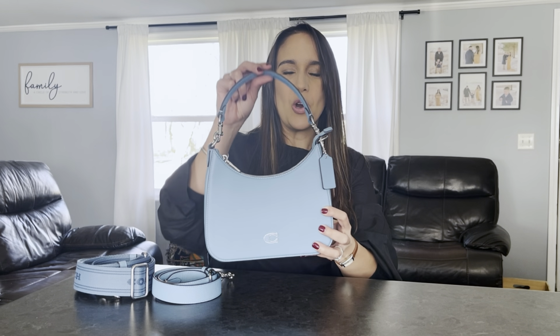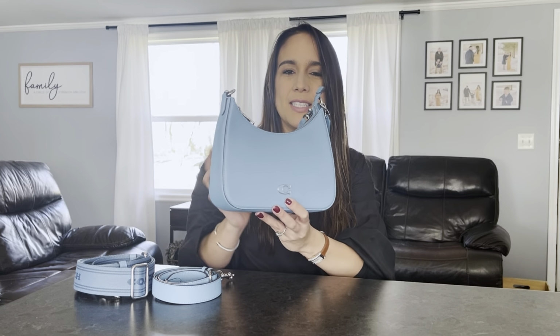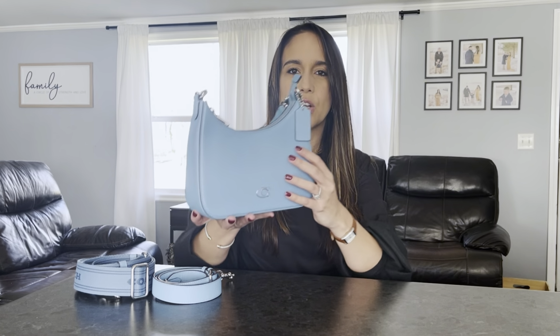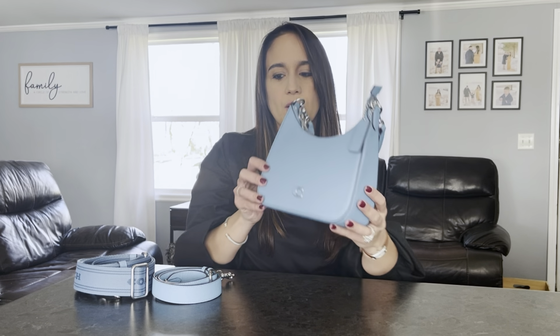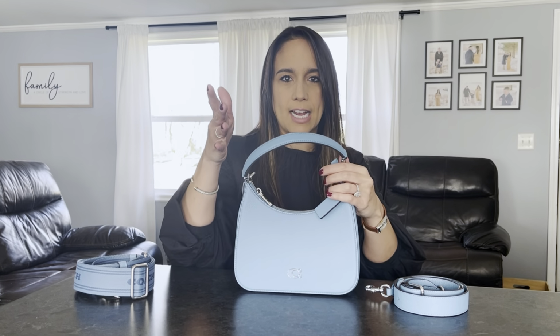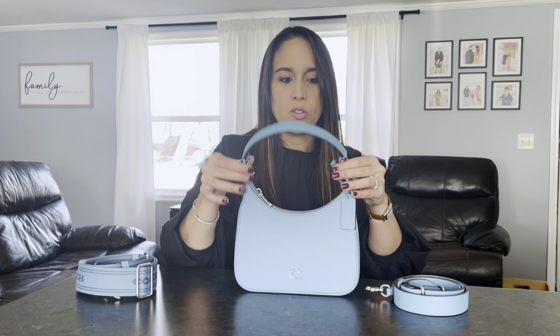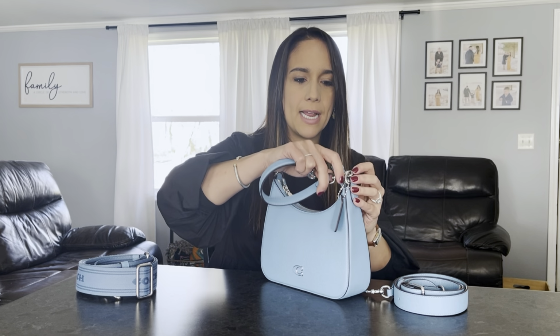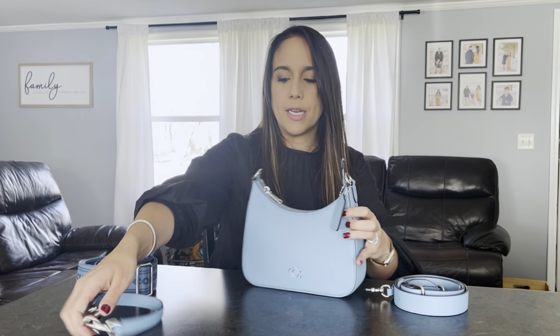Now this next bag is from Coach. It is their Crossbody Hobo. This is in the color Pool, and it's really nice because it has the cross grain leather, which is very durable. It also has these really fun straps. So it has 3 straps in total that are detachable, and the 2 crossbody straps are adjustable. So you can detach this if you don't want to wear this bag as a top handle.